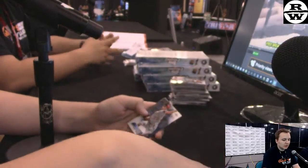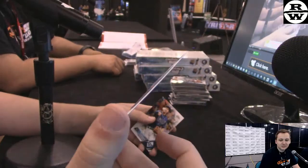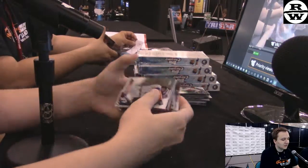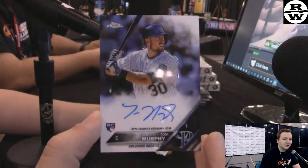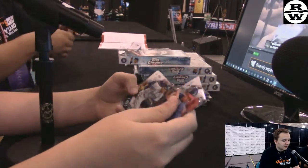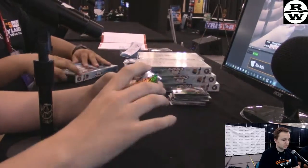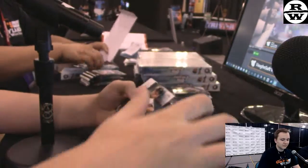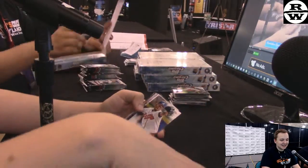Carl Edwards Jr. in Redondo Beach, California. A lot of Dodgers fans out there. Woo! Mike Foltynewicz, 23 out of 75 for the Braves. We all know the Angels are better though. Tom Murphy autograph for the Rockies. Rockies on the board with that autograph. Mark Teixeira. Jose Bautista with that legendary bat flip photo. That's a cool card. Literally just tweeted that card. Oh, he did? Yeah, right here. Aaron Nola, you could have tweeted out the refractor.